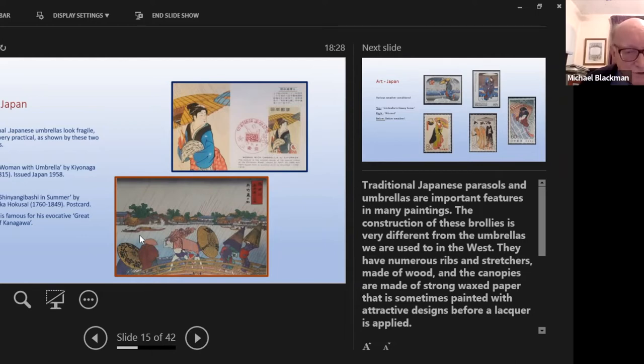This is quite amusing because the painter is Hokusai, who's famous for his Great Wave of Kanagawa. But here he's got a title that is the name of the place, which I won't try to pronounce, in summer. So he's got a sense of humor because that's not typical summer. And the sort of summer we get in England quite often.